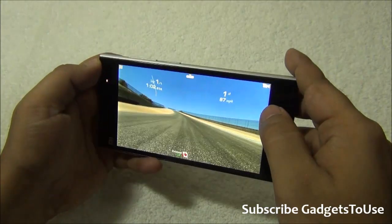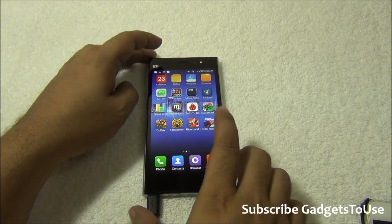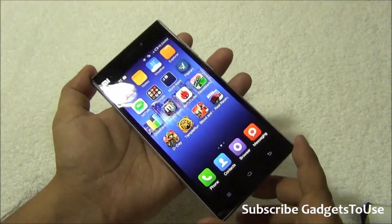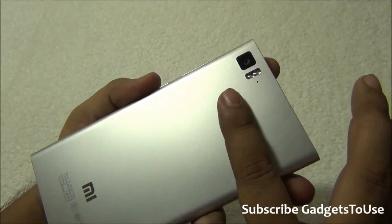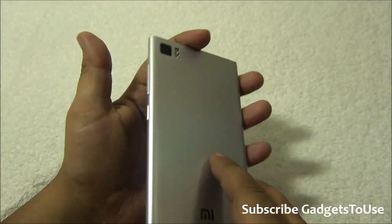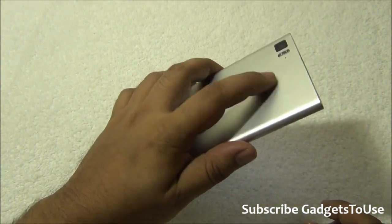So that's all from us as far as the quick benchmark and gaming review of the Xiaomi Mi3 is concerned. Do let us know if you have any specific question for this device. One thing I can definitely say is that in case you play games, the device will become very hot over here, which might be unbearable in case you play these games for more than 20 to 25 minutes. Then in that case it will be very hot.